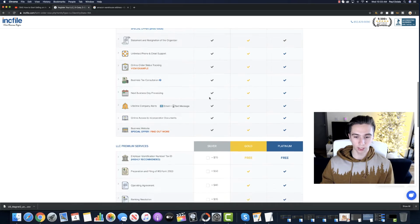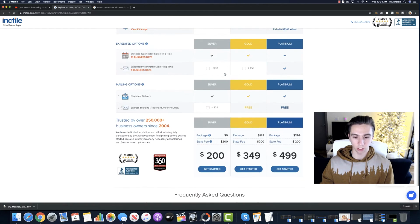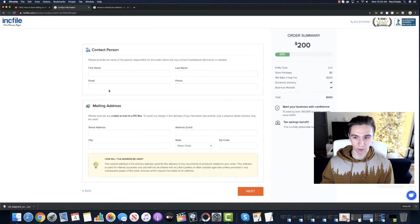So what are these different packages? Now don't worry, I'm going to explain this to you. Basically, they're all upsells. Just get the silver one. There we go. It's actually free. See, silver package, free. Literally, this is just what you would pay if you did this on your own with your state. You went to get the paperwork and did it. It would cost that much. So this is free so far.